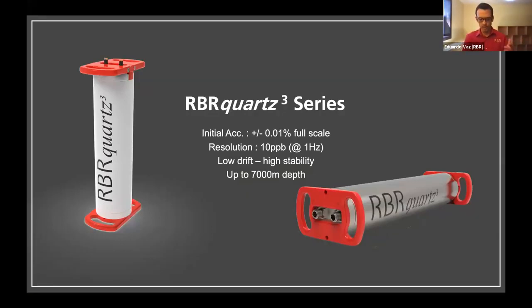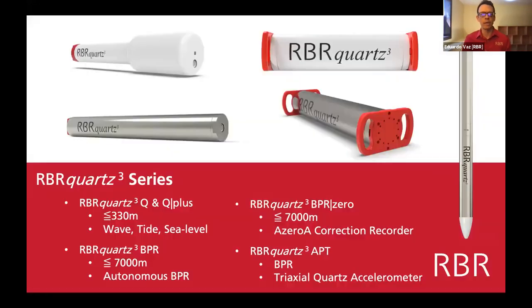Quickly, I wanted to talk about our Quartz series. Quartz is a specialized type of pressure gauge. This is using the Paroscientific DigiQuartz pressure gauge. Very high resolution and very high stability, all the way from pretty much at the surface for wave, tide, and sea level measurement down to 7,000 meters for seismic and geodesy measurements as well.